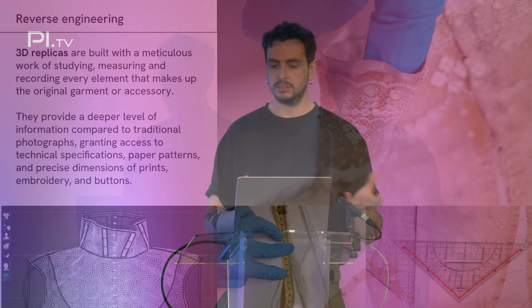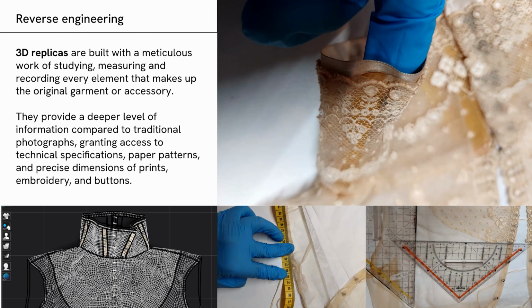So our purpose is to preserve fashion heritage and make it accessible digitally. And we do that by building 3D replicas, and we created a process of reverse engineering garments in order to extract all the information from the artifact.